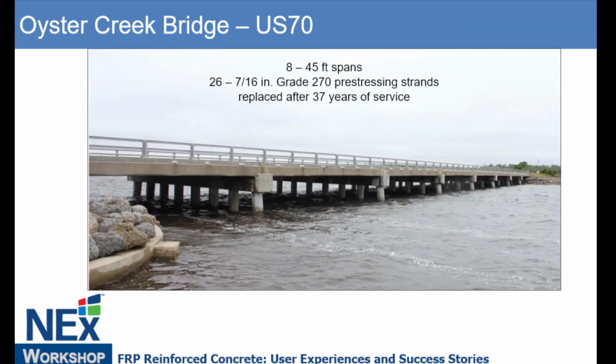This is the Oyster Creek Bridge, one of those two bridges on US 70 that I had introduced before, 8 45-foot spans. This bridge was replaced after 37 years of service. So we went from 43 to 37. There's a trend here. From this view, it doesn't look too bad, right? It's very typical in coastal North Carolina.